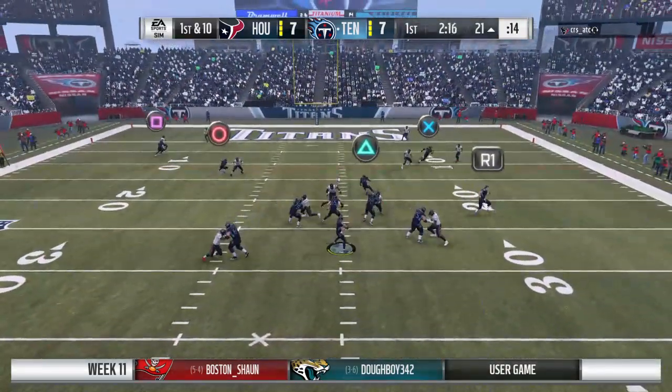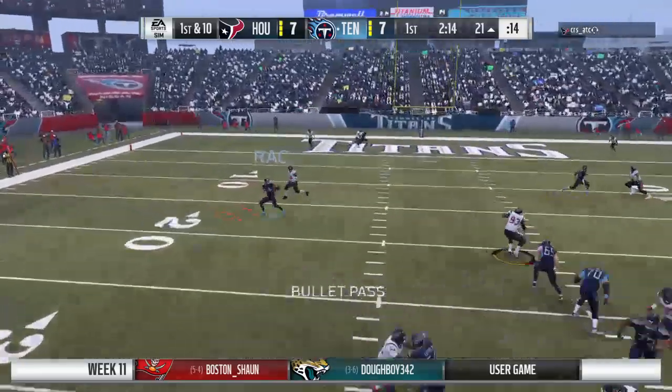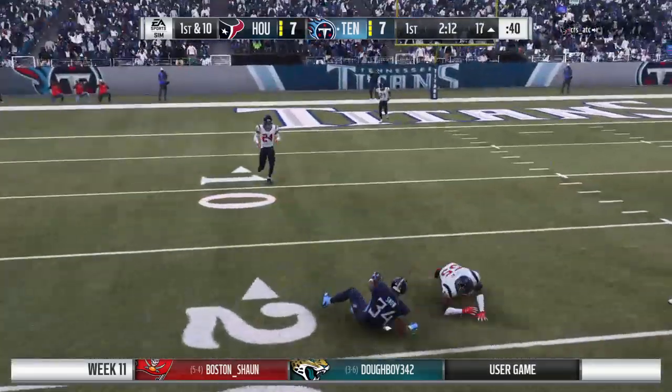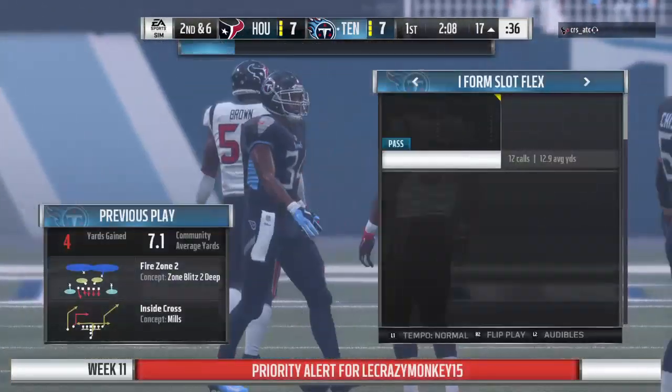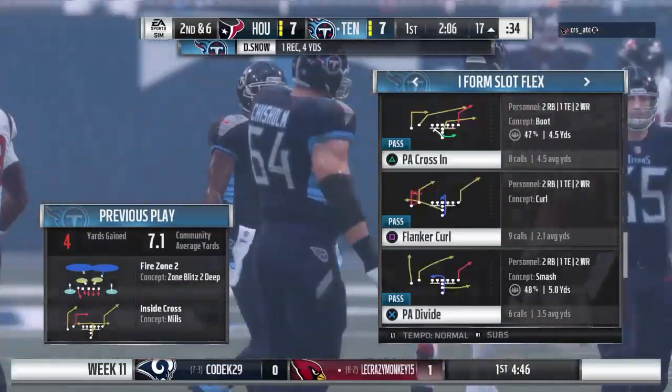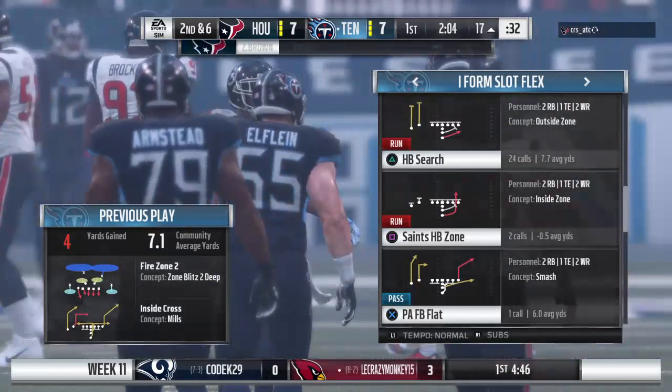They'll look to throw here on 1st down. He's going to flip one out here to his running back. And he'll get it down this time to the 17. 4 yards on the pickup, and that'll make this a 2nd down.